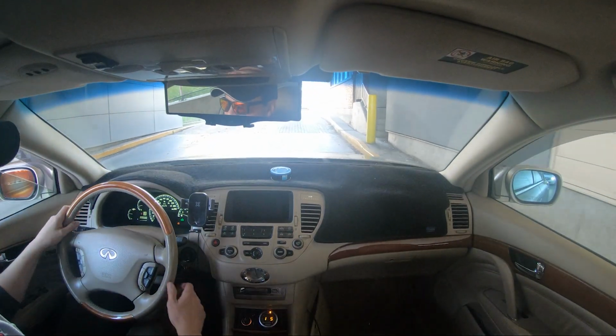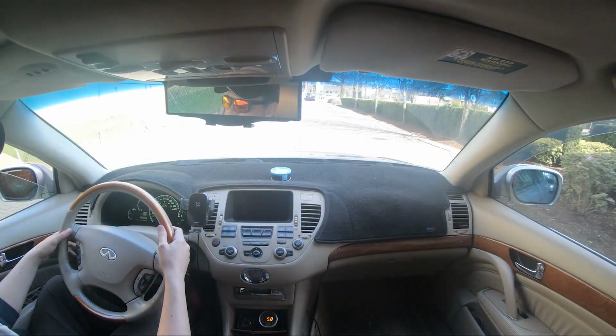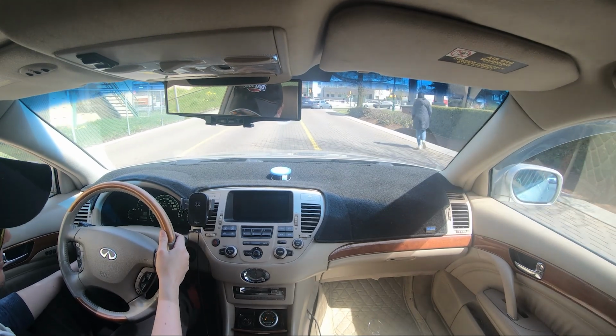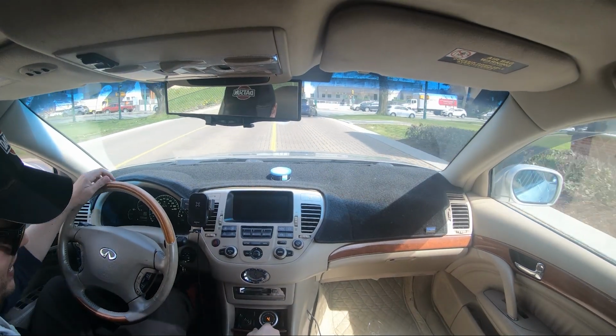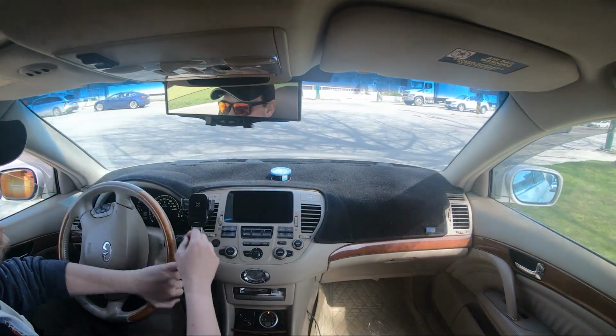Yeah, closed loop, still struggling, 17.0. Let it get used to it. Okay, here we go, 15, 14.7, yeah, we're good. Okay, boys, here we go.